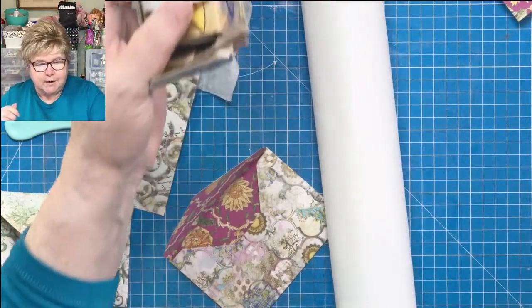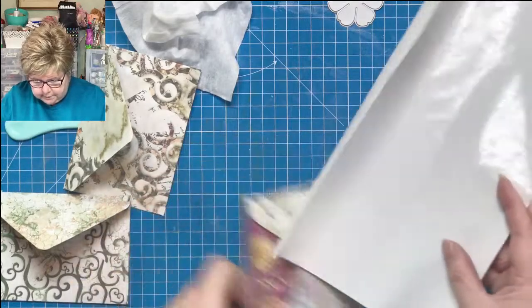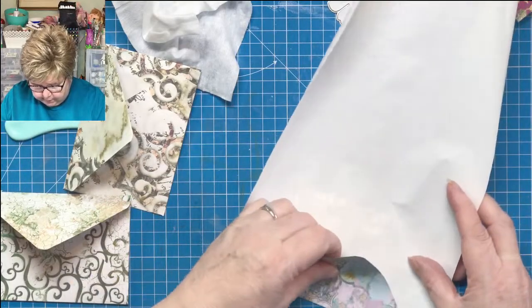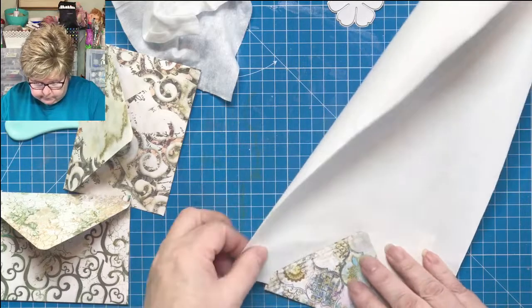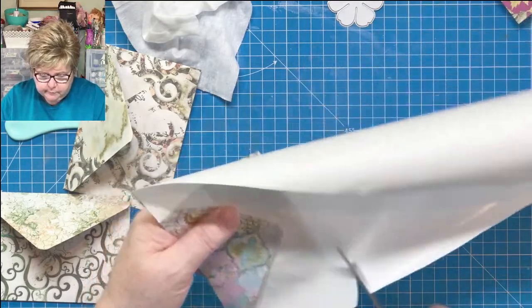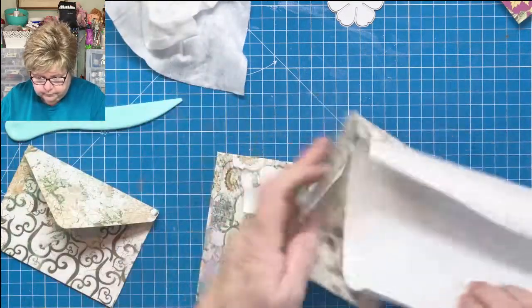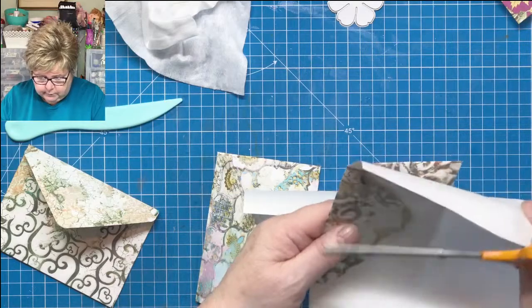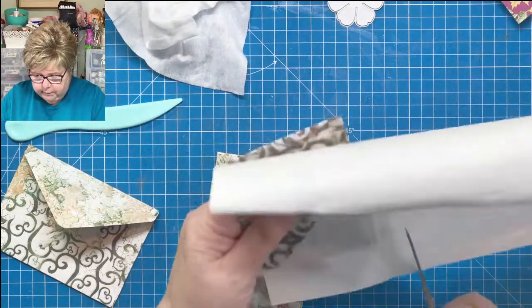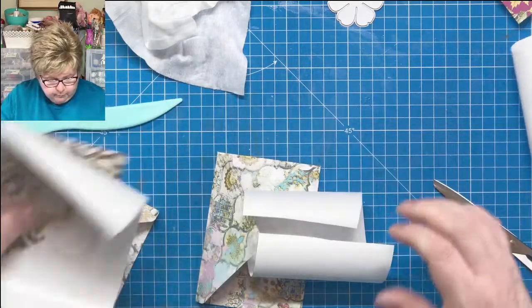Shaz. Hi, Shaz. And I'm just going to cut out a bit that's long enough just to protect the envelope underneath it for each one. Gone on a bit of a wonk here, but never mind. And the other bit will do the other one.